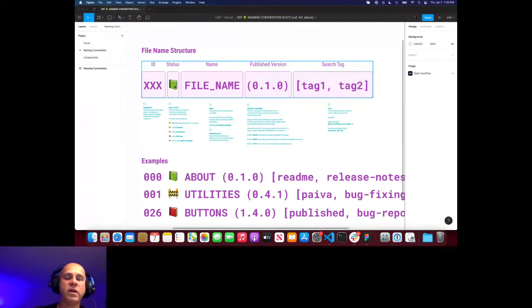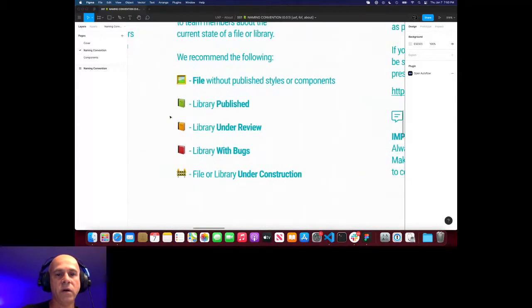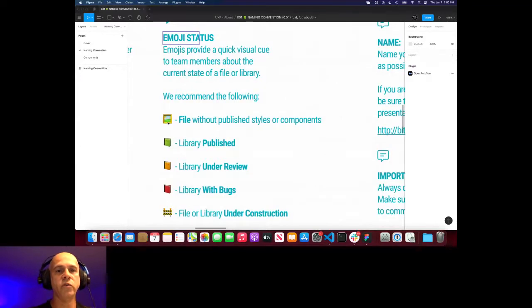The second one is status. There are a number of ways to do that. I tend to have a simple nomenclature, like a queue here. The idea is that you can use emojis to differentiate if the file is just a file that doesn't contain any library or any styles being published. And then the book I use for all the library files. If the book is green, I use published. If the book is amber, it's under review. So sometimes you have designers who check each other's work to check if everything is okay. And if they're under review, they approve, and then it can be published, right?